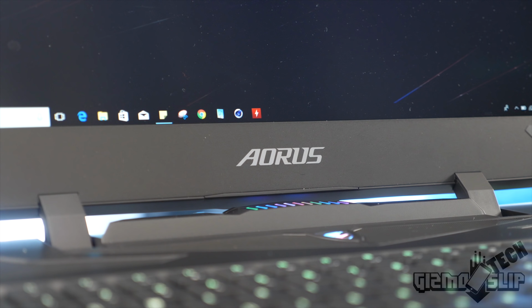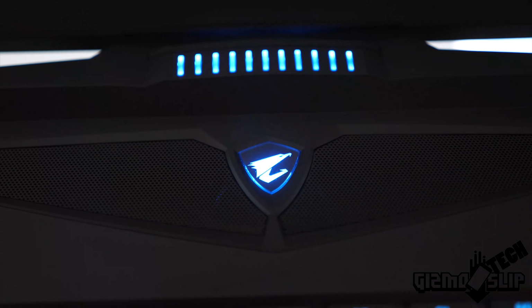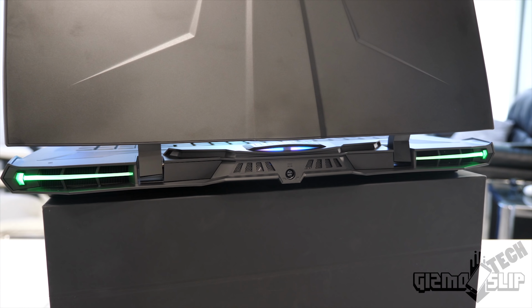So there you go, that's the Aorus X9. Not really worth buying unless you're in that specific niche that would love having the super powerful, ultra thin, and you're willing to pay that premium price for it.